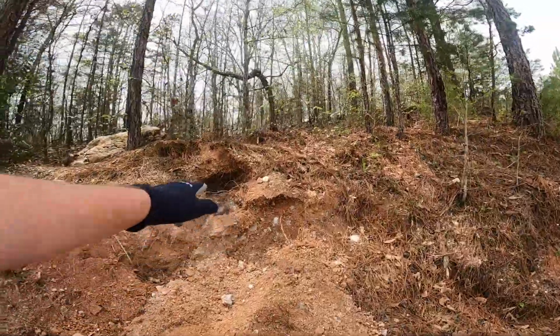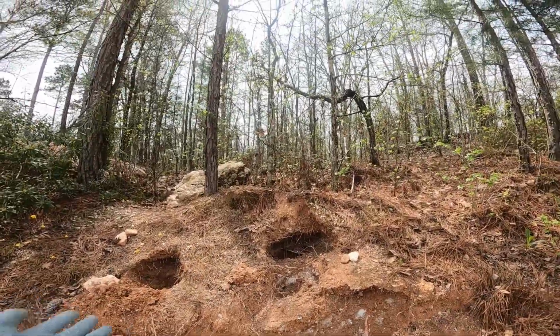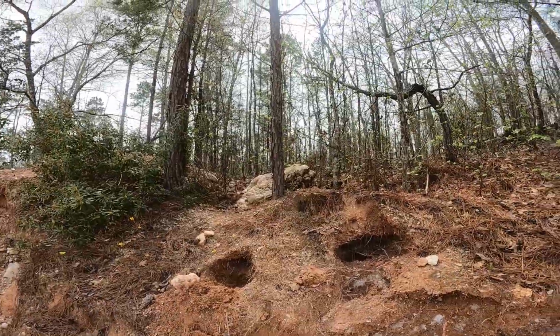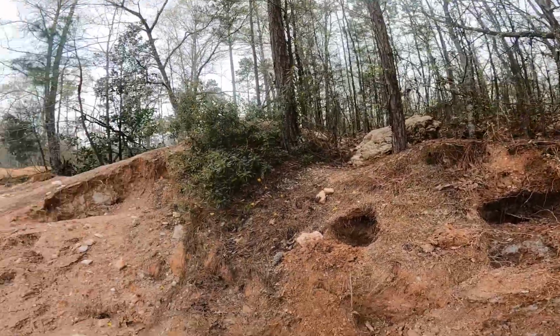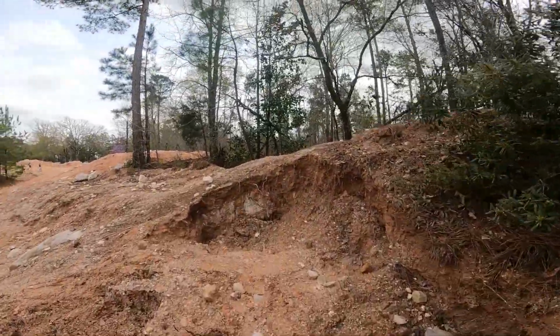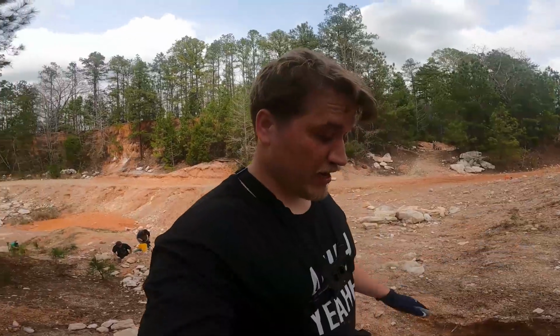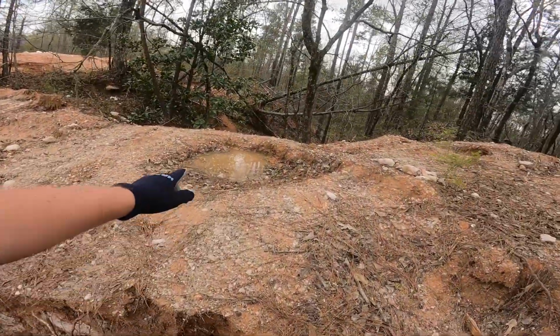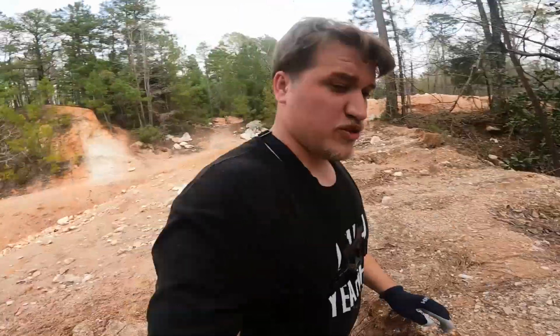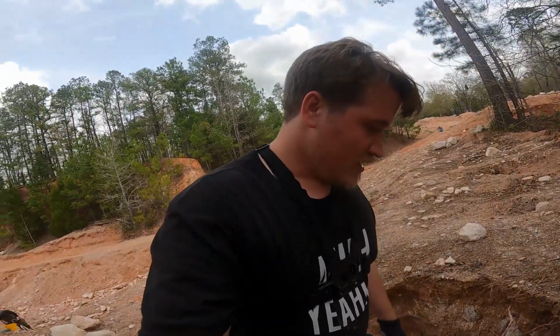So you can see a bunch of holes that people have already been digging through. So there's a chance. I mean, there's always more stuff out here, but is it a good spot? I don't know. Here's another big hole over here. We just had a lot of rain come through. As you can tell, there's still a whole puddle right here full of water. So the ground's really soft, but also after the rain, you can find a lot of stuff that gets unearthed. So I'm gonna get to digging.